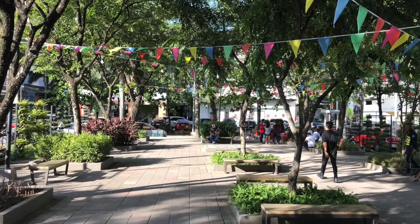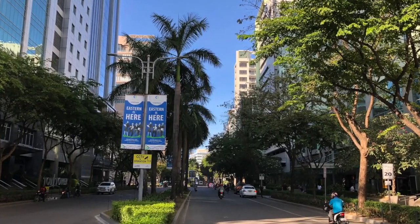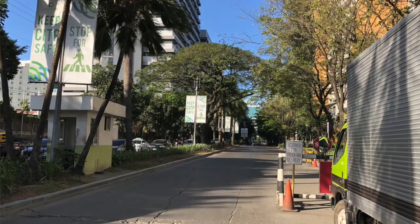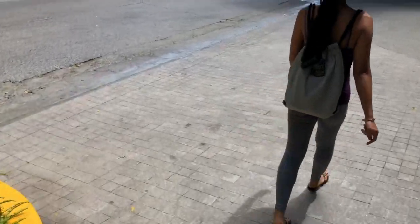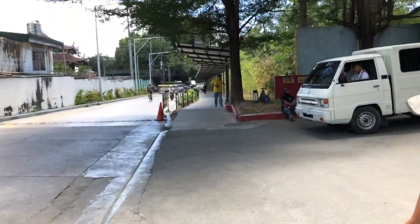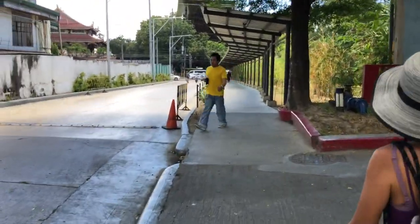If you look in the Lonely Planet guidebook of the Philippines, they don't even mention that this exists. I mean, it's more of a business place. It is a business place. It's one of the main call centers in Southeast Asia. And they make it nice for the people that work there to work in a very pleasant place, plenty of places to eat.